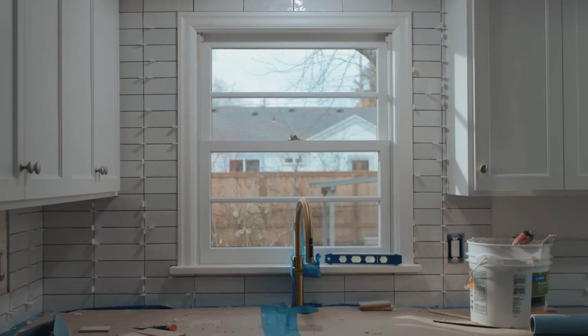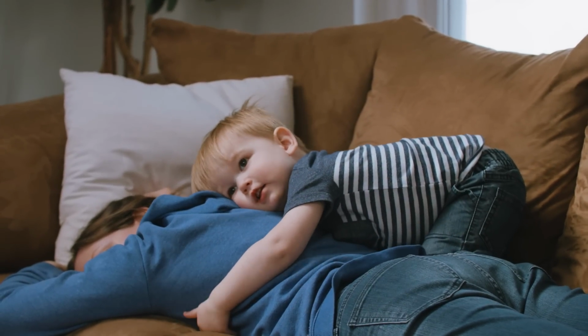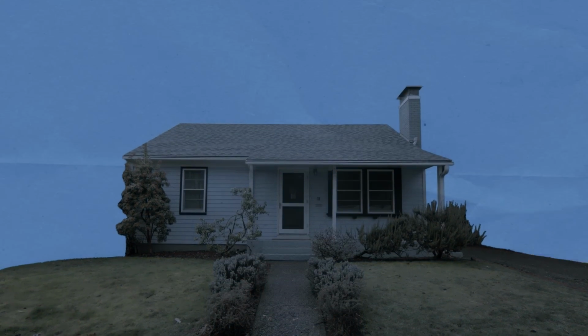Wow, it looks so good. Let it be known that Katherine is exhausted. Yeah. But lucky for her, the adhesive has to set for a full day, so she can take a nice long break.